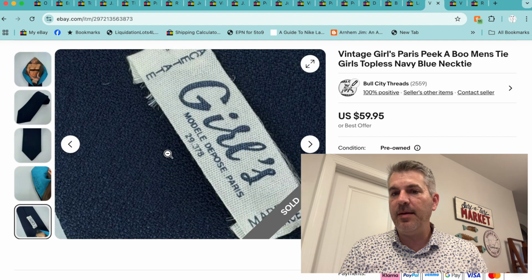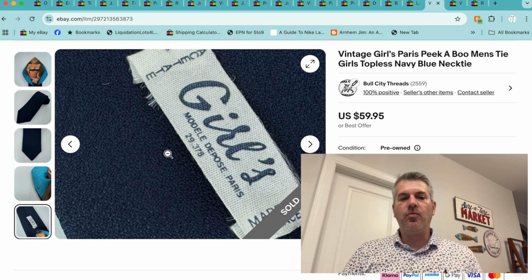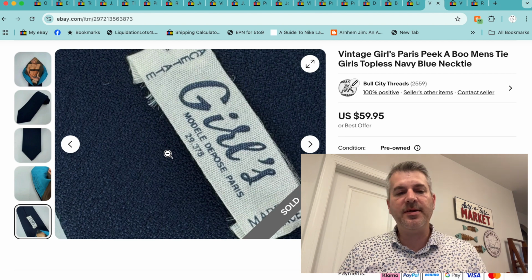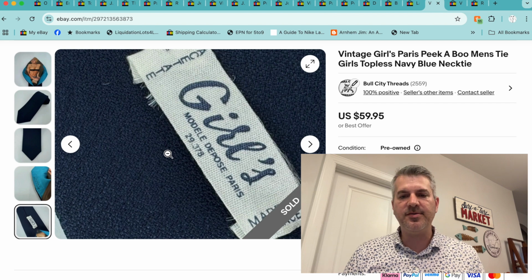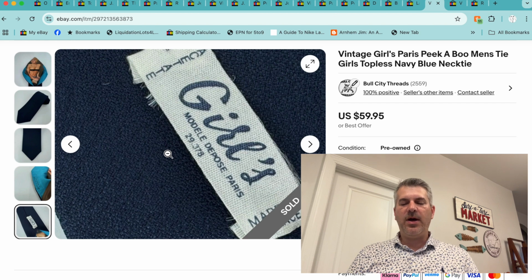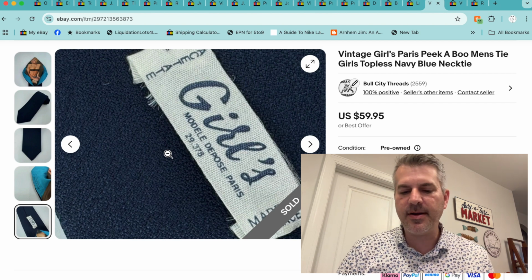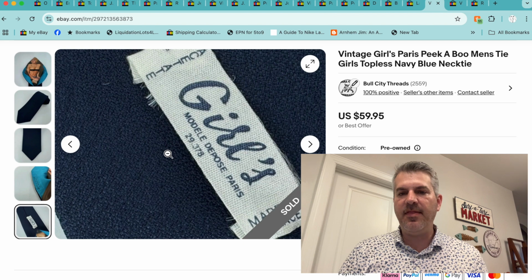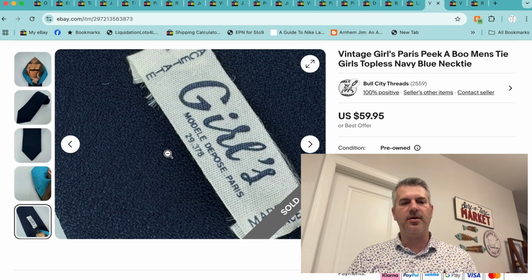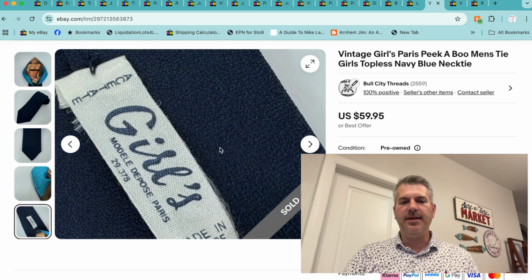There's the label for you. Girls Day Paris is a well-known label in this category of tie that you want to pick up pretty much every time you find it unless there's condition issues. Listed this for $59.95 and wound up taking a counter offer on it for $48. And this sold in just about 3-4 weeks. Took just under a month for this to sell, turning a buck into 48.